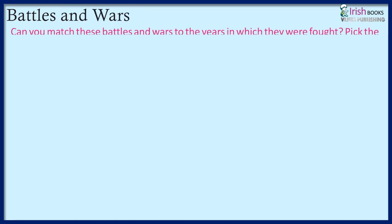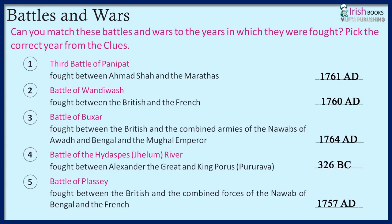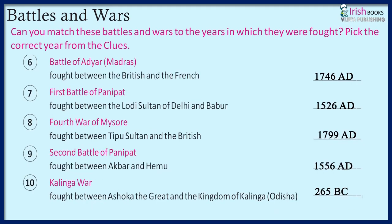Battles and wars. Can you match these battles and wars to the years in which they were fought? Pick the correct year from the clues. 1. Third Battle of Panipat. 2. Battle of Wandiwash. 3. Battle of Buxar. 4. Battle of the Hydaspes, Jhelum River. 5. Battle of Plassey. 6. Battle of Adyar, Madras.